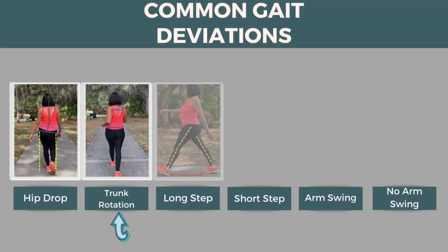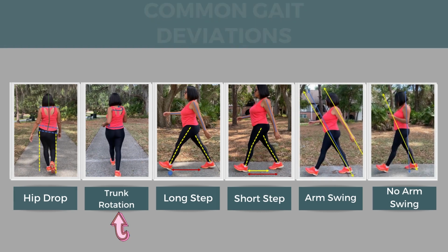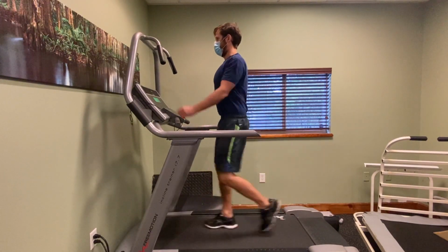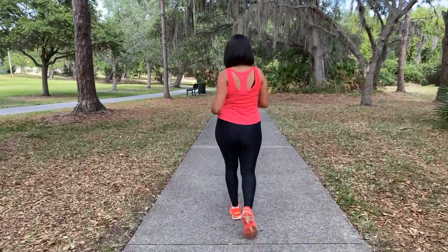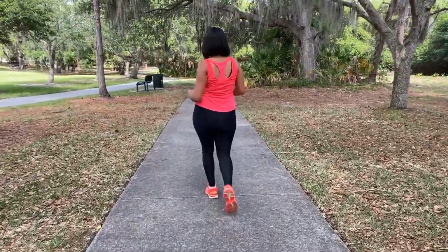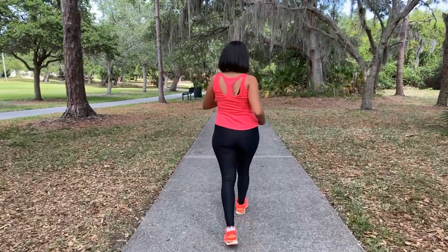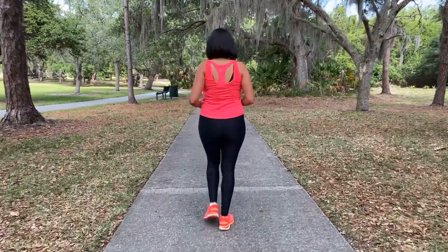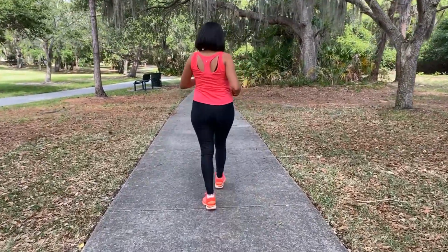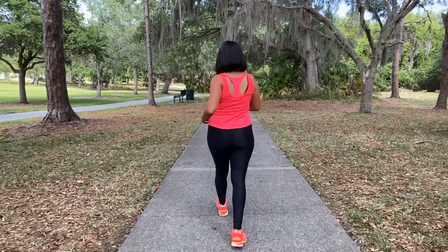Now, let's talk about the next deviation, the lumbopelvic rotation. Normally, the pelvis and trunk rotate reciprocally about 5 to 10 degrees. Watch Barbara here as she is clearly rotating excessively. You can see her chest and pelvis are rotating well over the normal 5 to 10 degrees. This can happen to both the pelvis and the trunk separately or at the same time. I would say Barbara's rotating from her trunk a little bit more than her pelvis, but both are excessive.